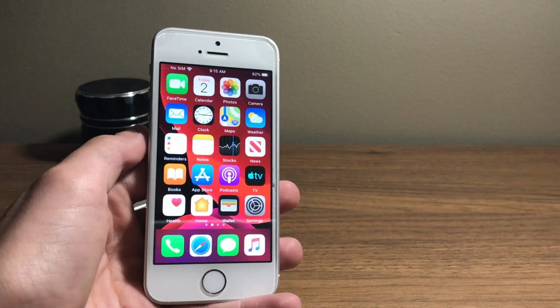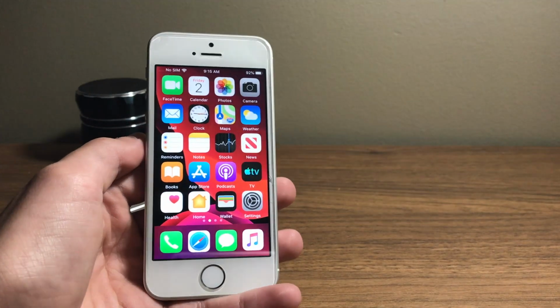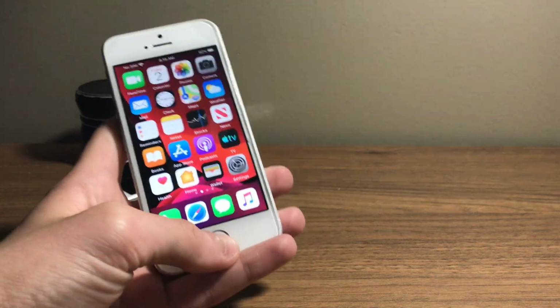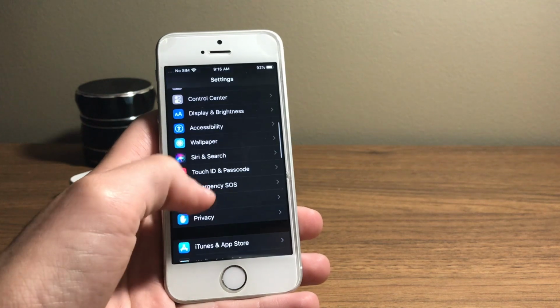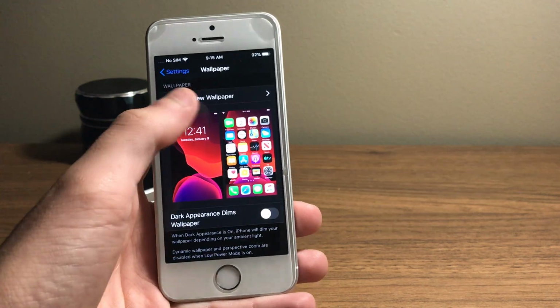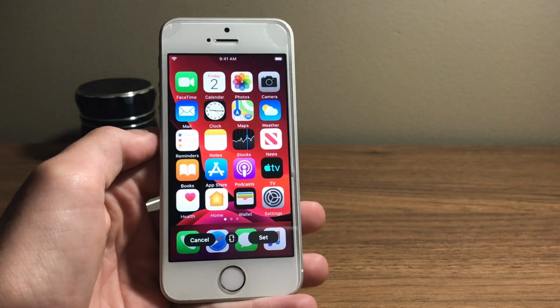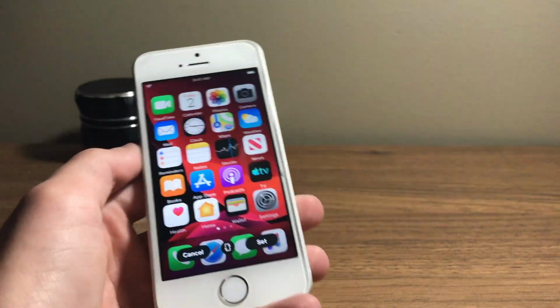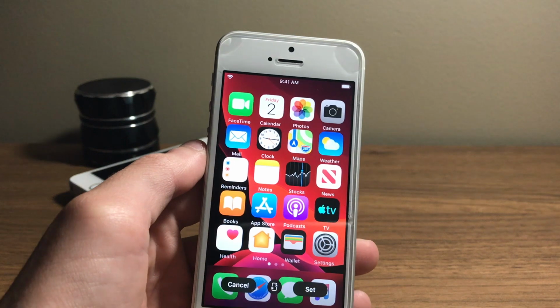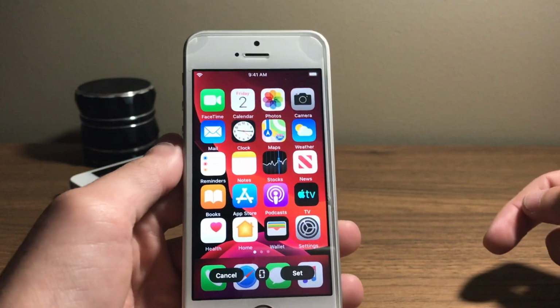Let's continue on with the iPhone SE on iOS 13. So a lot of bugs were fixed, and I noticed the same thing in the iPhone 7 review. When you go into the wallpaper settings in Beta 5, this bug was more like a UI issue. It wasn't even really a bug. It just looked pretty bad.